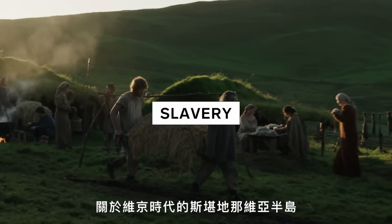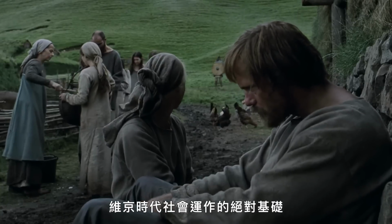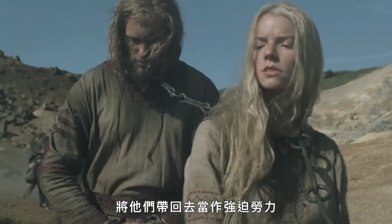One of the most important things to grasp about Viking Age Scandinavia is that this is a slave economy. Enslaved people, human beings, form an absolutely fundamental foundation to how Viking Age society runs. It's a nightmare. Kidnapping people, trafficking them, taking them back and using them as forced labour and worse. I'm particularly happy that the film has managed to convey just how ubiquitous this was. The enslaved are present all the way through this film, and that's an important thing to understand about the Vikings. I think it's been missing from our picture of them for far too long.